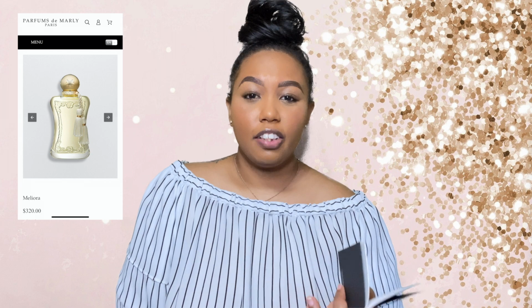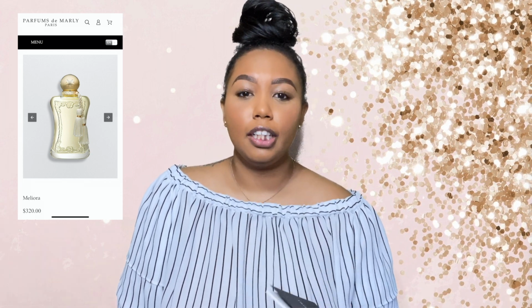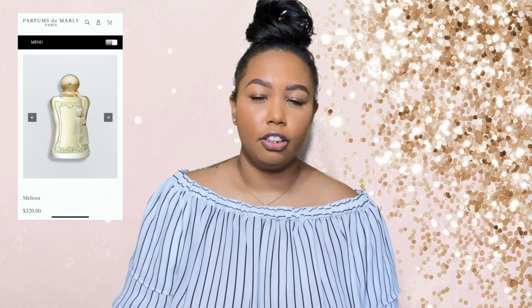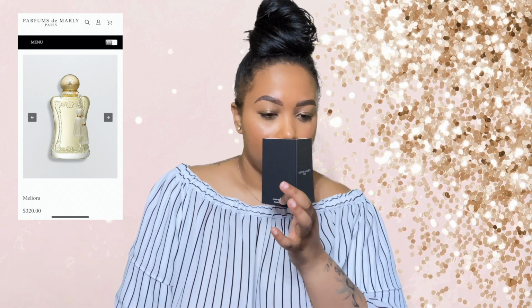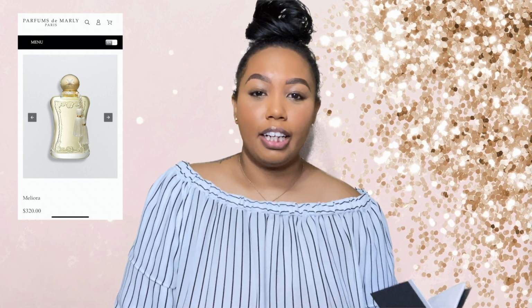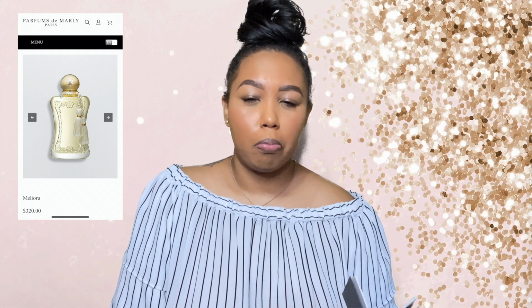In the first impression, the first thing I get is the berries, but that's usually how it works. You know, the top notes are something you get when you first spray it. The base notes consider what the dry down is. I would say this is a good fragrance. To me, this is very light, so I would say this is daytime appropriate.